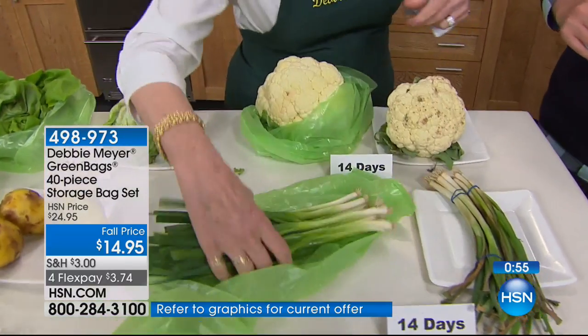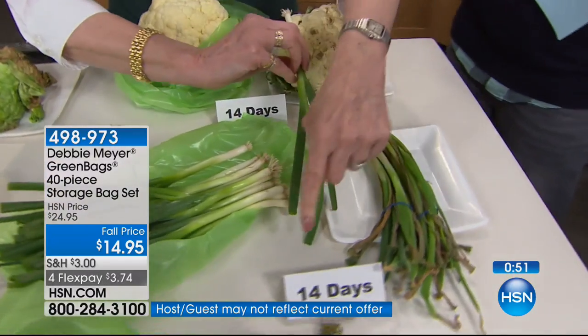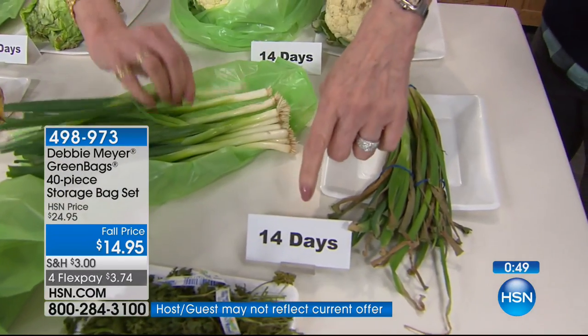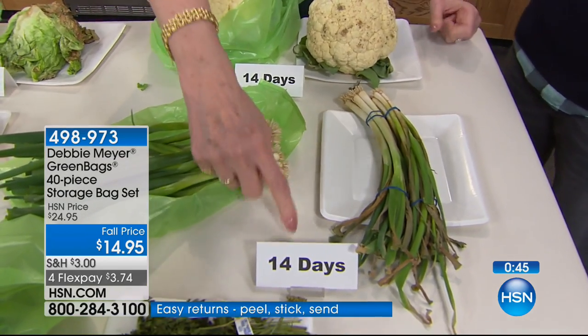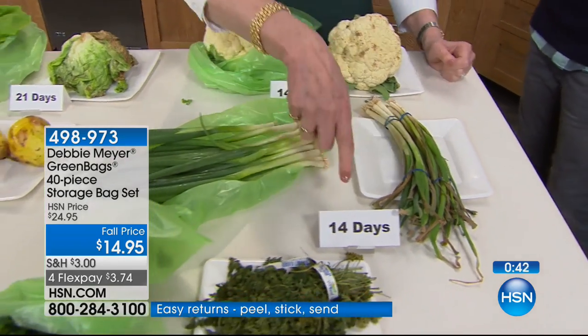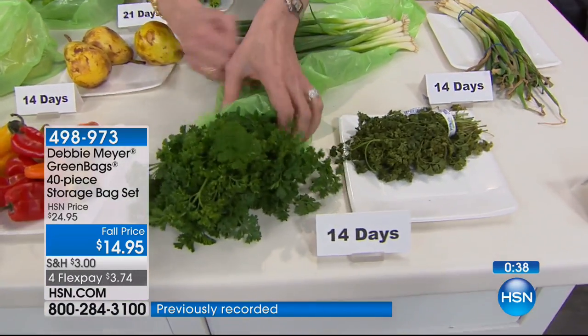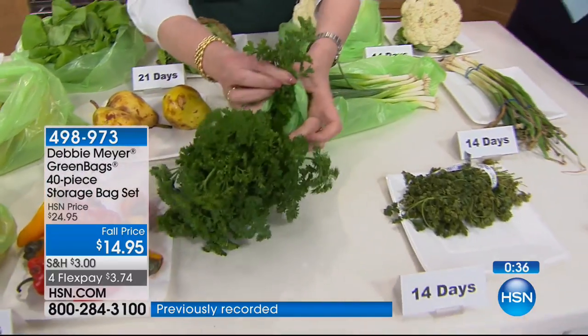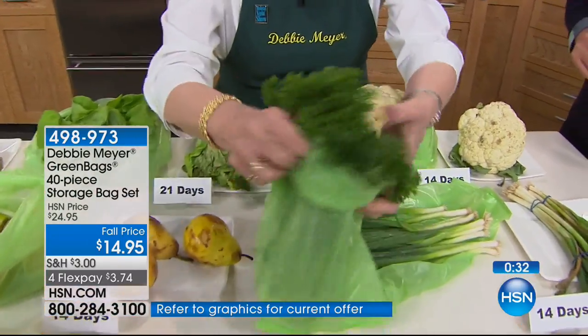Look at these green onions. Are they not gorgeous compared to these? Look at the difference at 2 weeks. Remember, this is laboratory testing, and these are their numbers. They said, keep these side by side. That's what you can expect as a result. Parsley, I always love to say this, they will not let me buy this much, that's all you need. They make me buy this much. So I want to keep that much fresh. How do I do it?